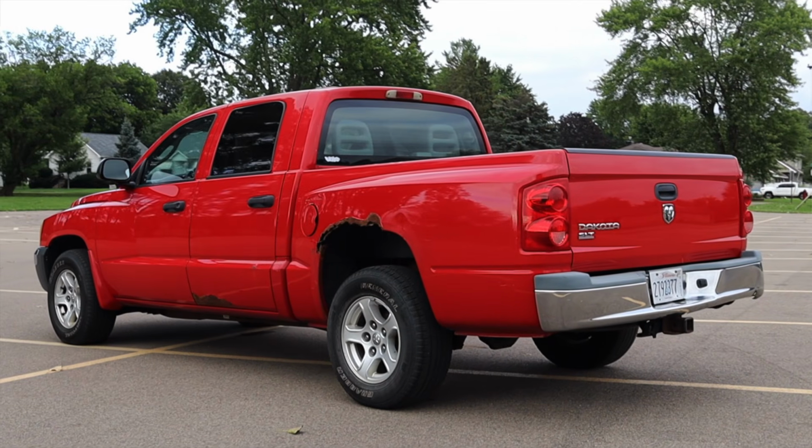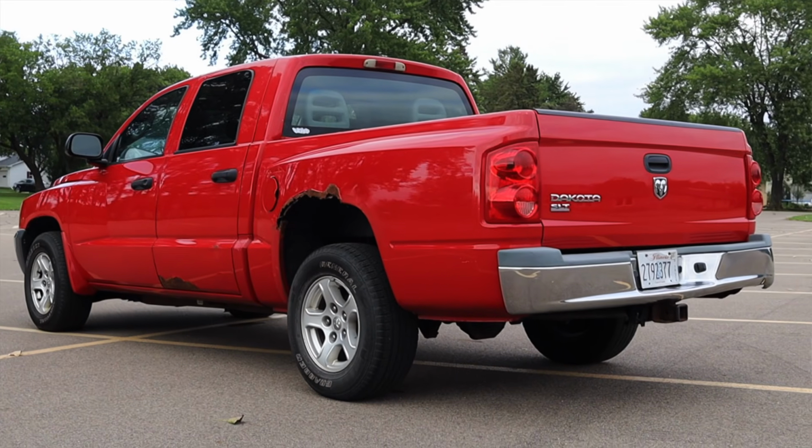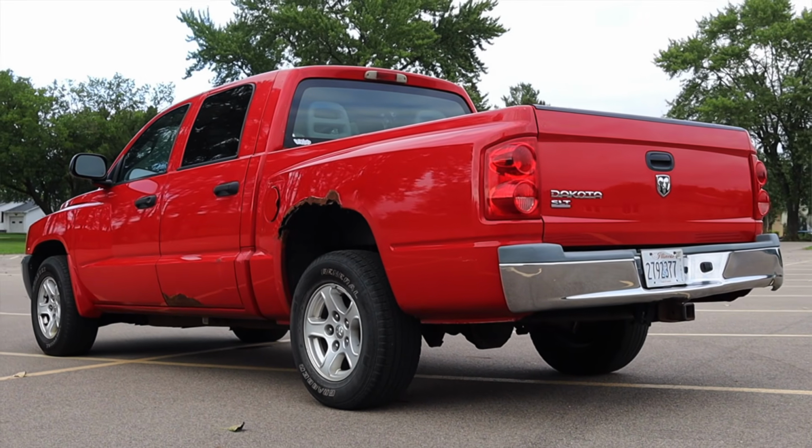What do I think driving now the 3rd generation? Well, I'm very split. First of all, I do think that this is a nice truck.